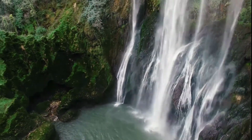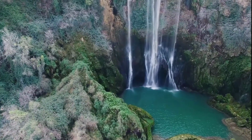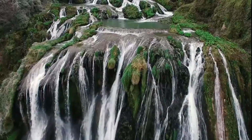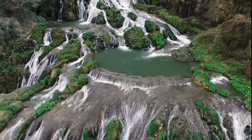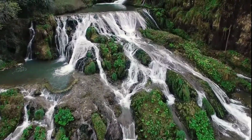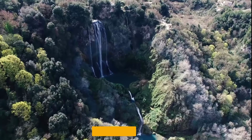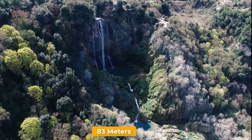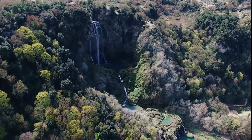This artificial waterfall was built by the Romans in 271 BC as a way of controlling health risks from the wetlands formed by the source of the waterfall, the river Velino, under the instructions of Roman consul Manius Curius Dentatus. The waterfall is made up of 3 discrete sections, with the topmost, the tallest part, at around 83 meters. It is located in the Italian region of Umbria, just 8 kilometers from Terni.